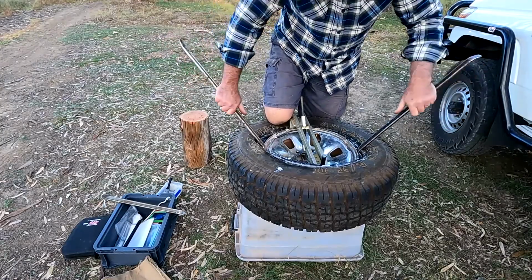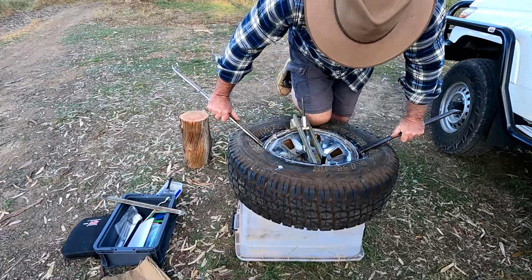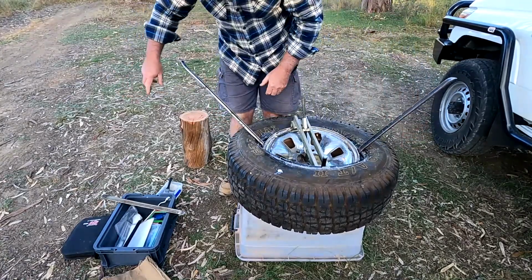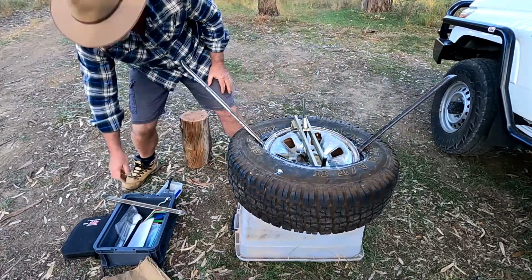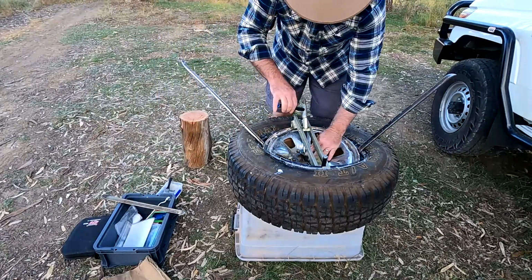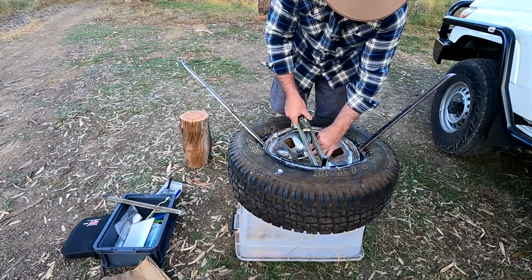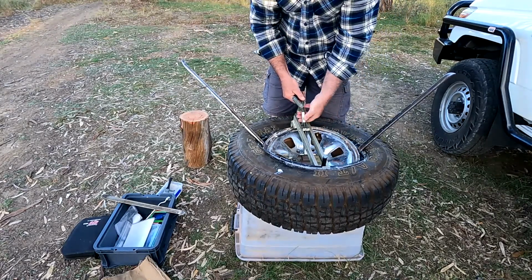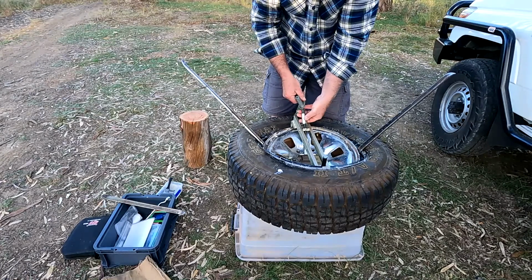So it'll make its way down there anyway, and give it a bit of a helping hand. There you go, it's just dropped down now into that well. You don't need a lot of pressure, so I'll just use my socket from my chainsaw, or a chainsaw.